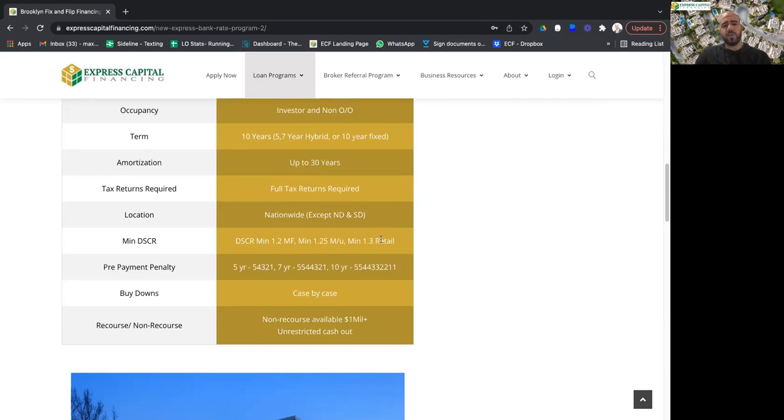And the reasons of those are because number one is retail, you could have a vacancy that goes a little bit longer than in multifamily, let's say. There could be a little bit more expenses that come up. So we want to make sure that there's enough of a spread where if something comes up, the investor is not only cash flowing positive, but he's covered.